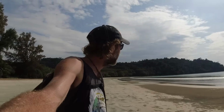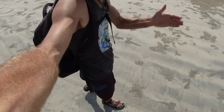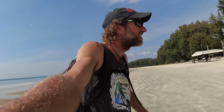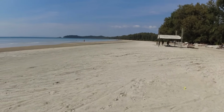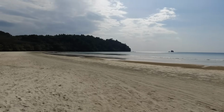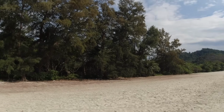Still, the water looks amazing. It is super tempting to go for a swim now. And yes, I'm gonna do it. So I have my swim trunks on specifically so that it is easier to jump in the water. What a bay and what a day. You really just cannot get any better than this island.